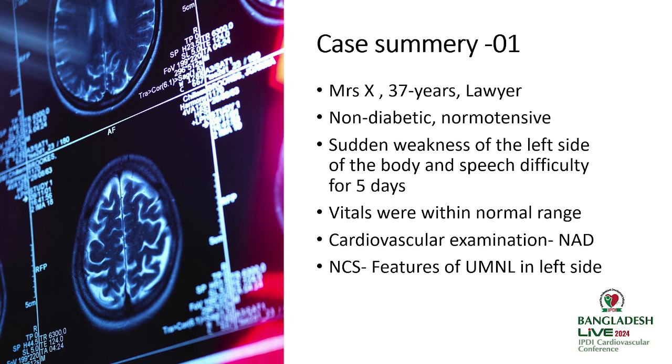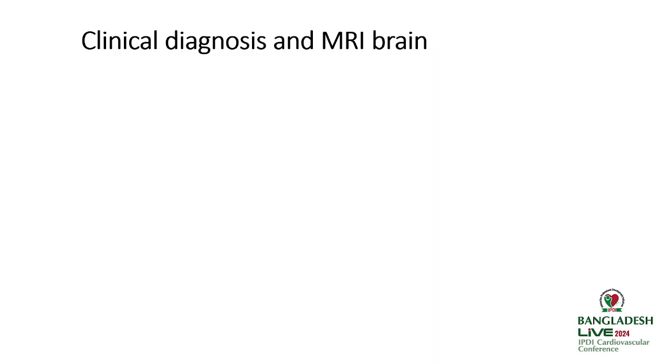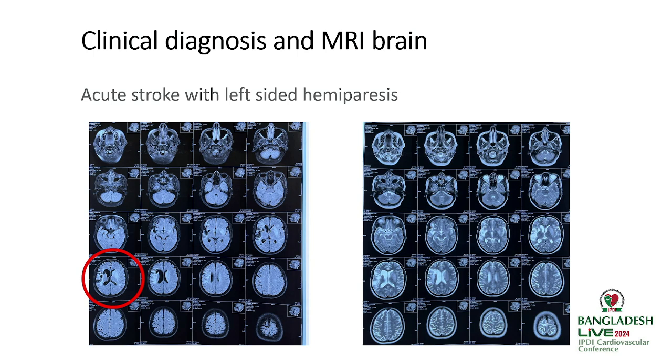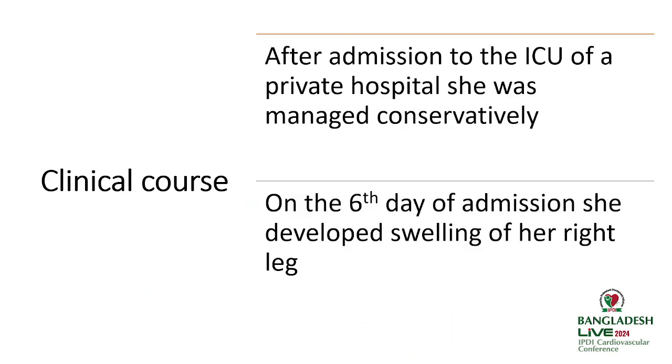Cardiovascular system examination was unremarkable, but the neurological examination showed there are upper motor neuron lesion features in the left side. And the patient was clinically diagnosed as acute stroke with left-sided hemiparesis. An MRI showed there is ischemic stroke in the frontoparietal region. ECG was normal, and with this, the patient was admitted in an ICU of a private hospital and managed conservatively.